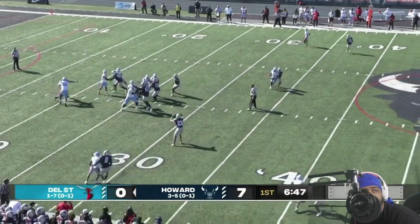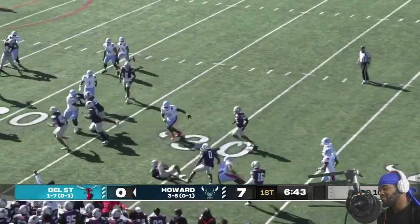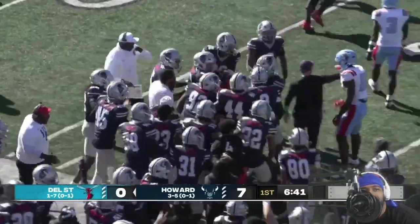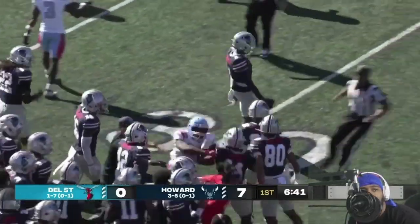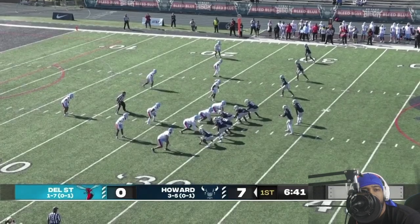Henry takes the snap, surveys, and it's picked off. It's picked off. It's Robert Jones III. He'll take it back to the 30 of Delaware State. Good coverage, though. What a start for Coach. Mix of what we saw in that last opening drive.